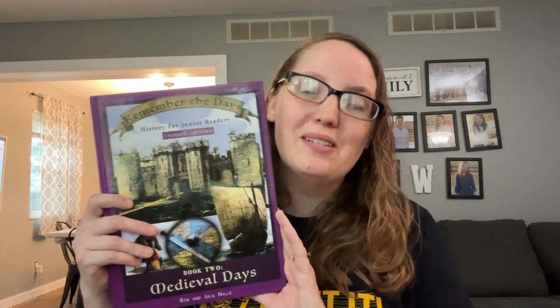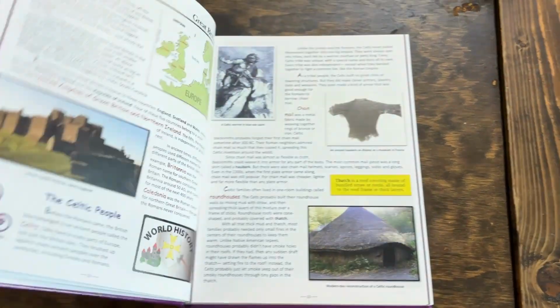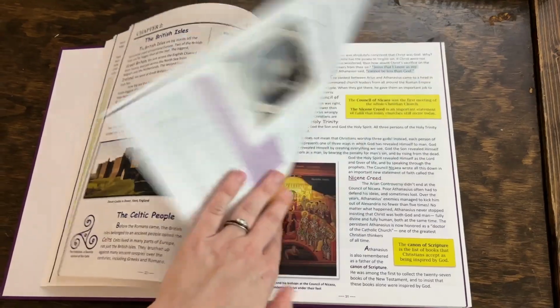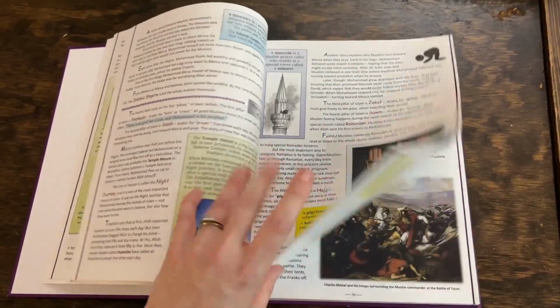For history, we're going to be using Biblioplan Year 2, and this is dealing with medieval history. So we're really excited to dive into this. We did ancient times this past year, and we're ready to move into it. The girls are excited just because it's a purple book, but I know the content will also be incredibly exciting. We have a lot of books and literature that we're going to be pairing with this. Stay tuned for some sneak peeks of what that's going to look like, but this is going to be something that we can dive into as a family.